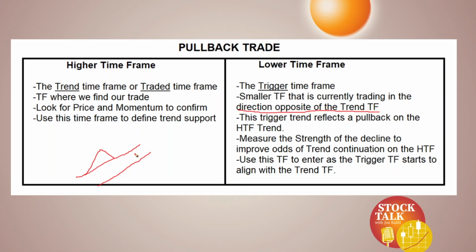Now, trend support can be defined a couple different ways, and I'm going to show you an example of this in a second. But on the lower time frame, I'm actually looking for the opposite, where the 18 and 40 are going in the opposite direction as they are on the higher time frame, at least for now, as they're currently trading in that direction. One of the key things that I look at are the momentum criteria in both directions. I want to measure the strength in both directions and make sure those are met.